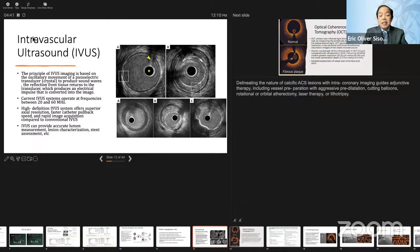The current IVUS systems operate at around 20 to 60 megahertz, and we already have high definition IVUS systems, which give us a very clear picture as seen in this graphic. You can see accurately the size of the lumen, and you can characterize the lesion, particularly whether it's calcific, lipidic plaque, or fibrous plaque. And this can affect a decision in terms of PCI strategy and management.